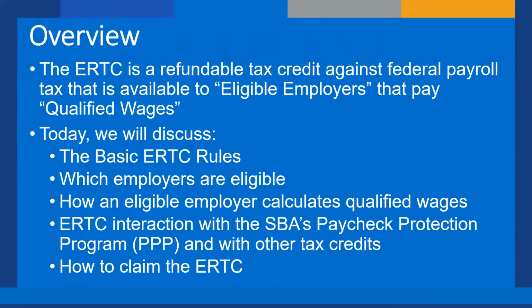So the ERTC is there to assist eligible employers in paying qualified wages. Today, I'm going to cover a number of topics: the basic ERTC rules, which employers are eligible, how an eligible employer calculates qualified wages for purposes of determining the ERTC, how the ERTC interacts with the PPP and with other tax credits, and how to claim the ERTC.